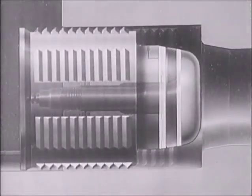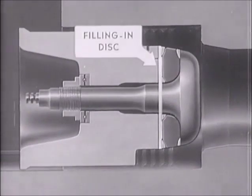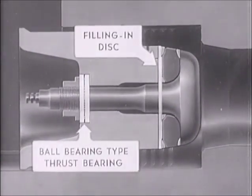Let's look at a cross-section of the obturator assembled in the breech block. We have just seen that the breech block and the obturator can rotate independently of one another. This is made possible by the oil bearing surface on the rear face of the filling in disc and the ball bearing type thrust bearing mounted on the rear of the spindle.